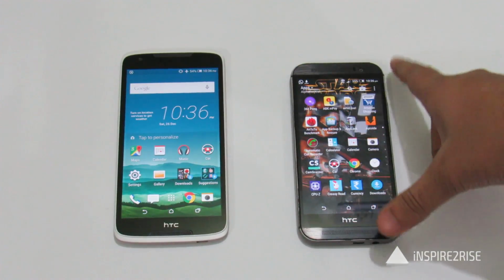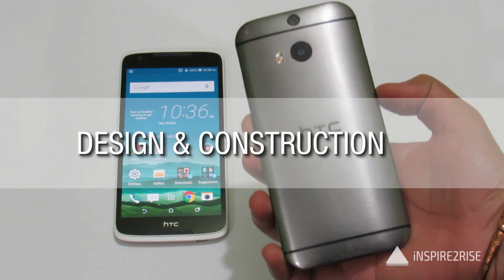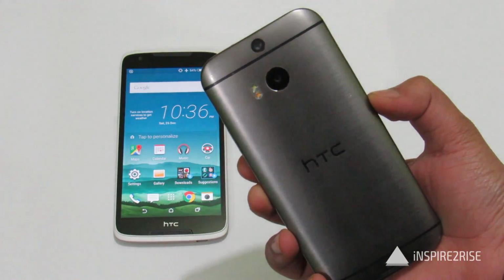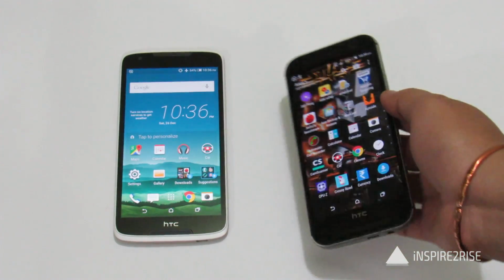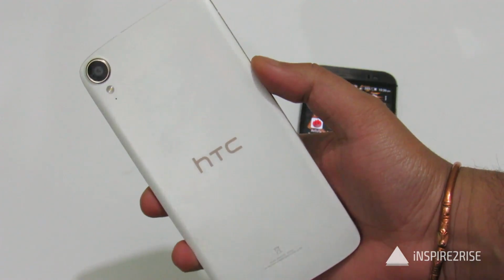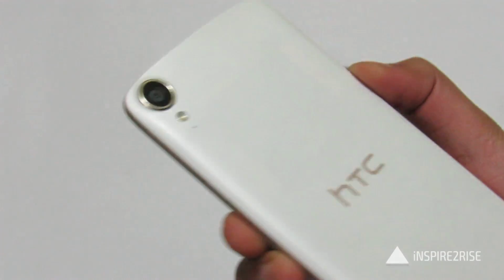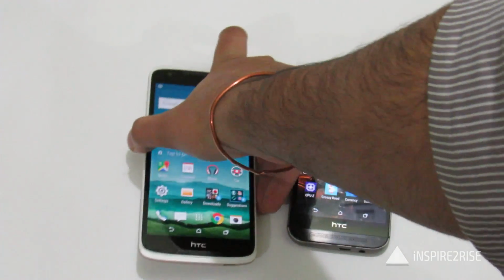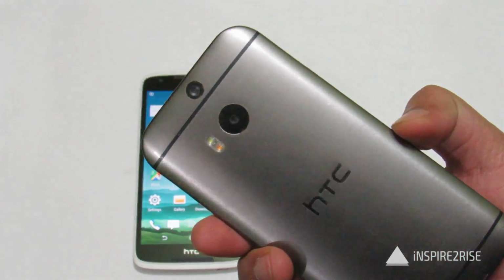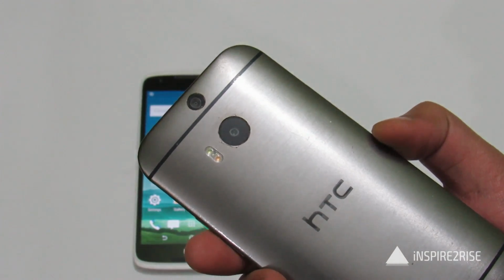So guys, when we first compare both the HTC One M8 Eye and the HTC Desire 828, the first thing that comes to our notice is that the HTC One M8 Eye has a very nice premium metallic finish, aluminum unibody design, something which is not there on the HTC Desire 828, which boasts of a plastic kind of finish, plastic kind of design. The back sensor on the HTC Desire 828 is protruding out a little bit as is seen over here, while on the HTC One M8 Eye, the overall design and build feels pretty solid and the back sensor also feels really nice. It also has a secondary camera for additional depth information on the back.